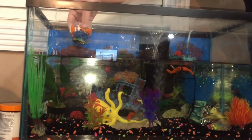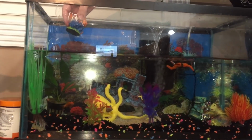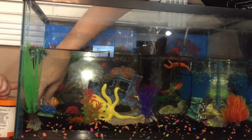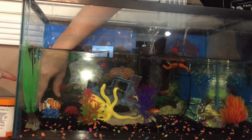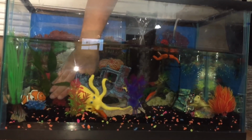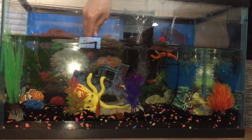Should we put it in the back by the plant? No. Let's block the plant with Nemo. Put him next to my baby fish. Okay, right there. No, that's not my baby fish. That's a baby fish. Oh, sorry. I was just trying to block that plant. I think Little Nemo looks good. He's not an anemone, but he lives in a plant.